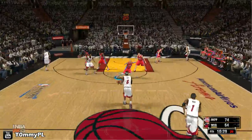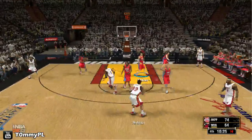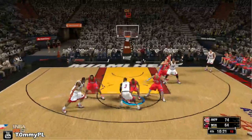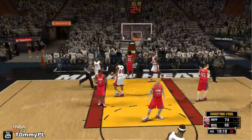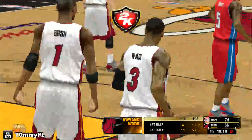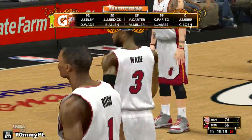Boy, nice pick there, guys. I mean, gave him the space he needed for the hoop. Bosh hits the pick for LeBron. Gets to Wade. That's good. Wade's got 11 points here in just a second. Seems to be starting to play well here. Ray Allen, who's checked in for Terrell Arthur.